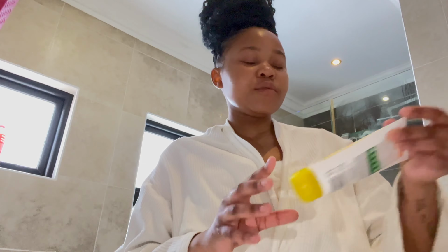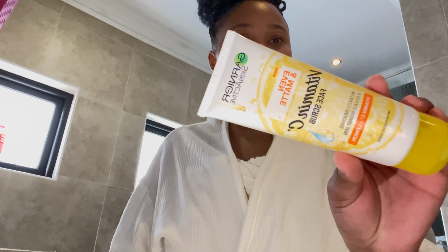I also use this face scrub, the Vitamin C one from Garnier Even and Matte. I only use this scrub every once in a while. I don't necessarily use it every day, but I try to do it at least twice a week, and more so when my skin is thicker.